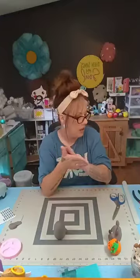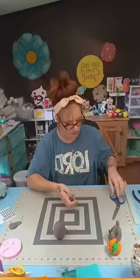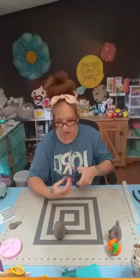And you guys, this shirt is like an oversized shirt. And it is so super comfortable. It's like really soft and I love it. I wish I knew where they got this from so I could get more.